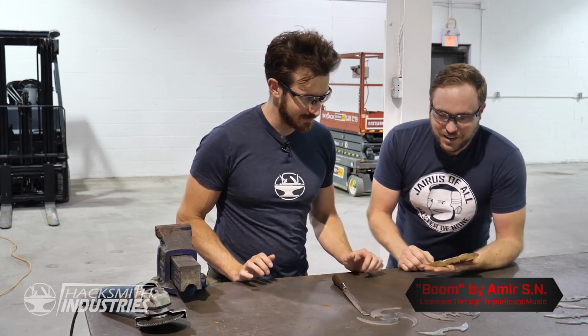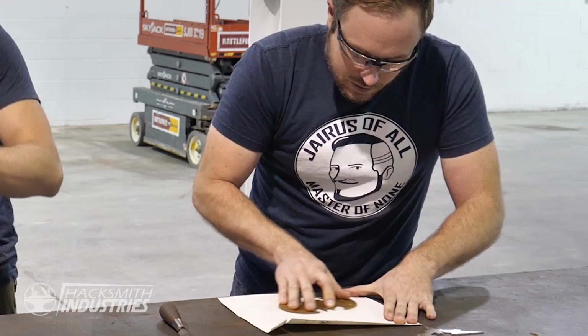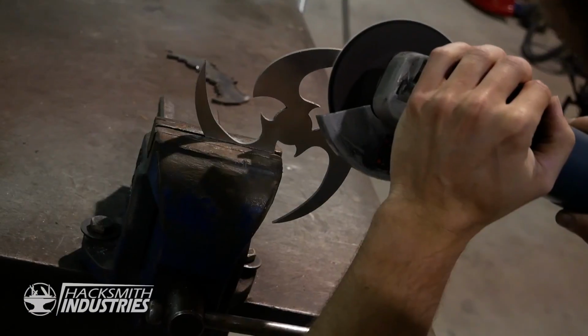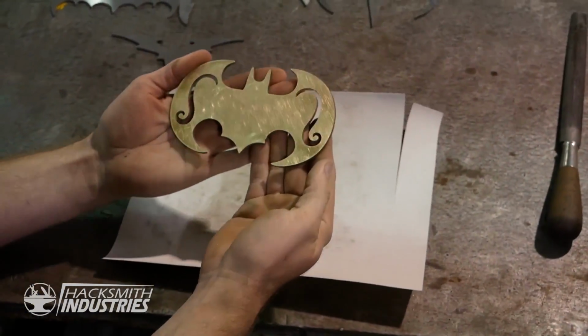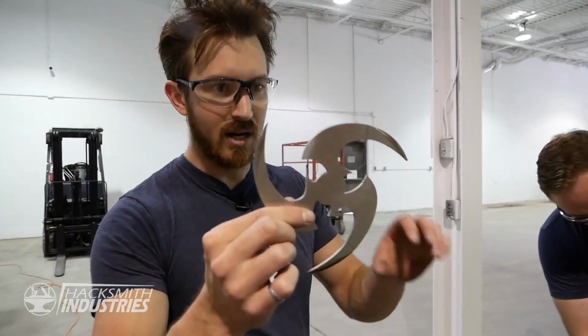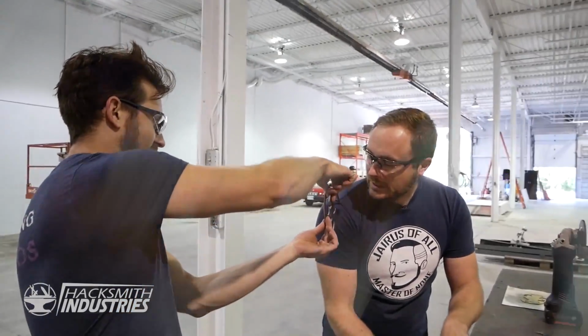All right, let's start sharpening. Sounds good. Which one should we start with? I'll polish this. You sharpen it. Alrighty. All right, so I got the general shaping done with the grinder. I'll probably use some sandpaper to clean it up a bit, but it's definitely way sharper, and I think this would rip some serious stuff. It'd be a little bit of a killing batarang. I thought Batman didn't kill. Maybe that should be a thing in the test.